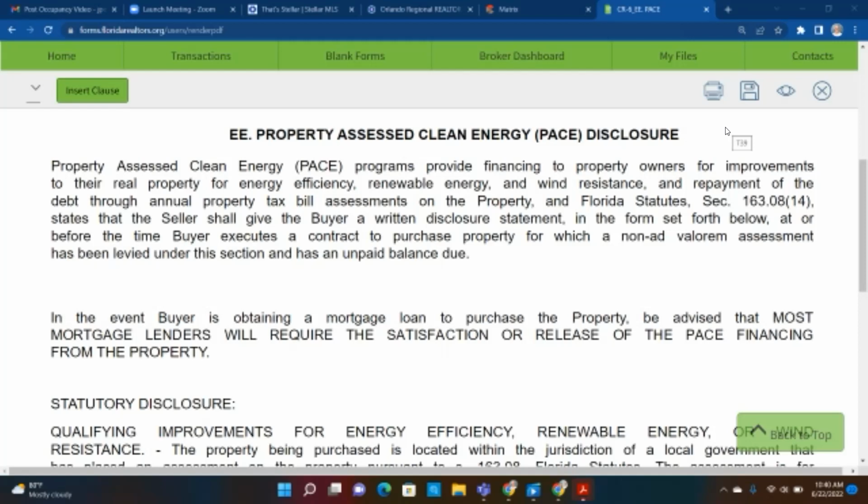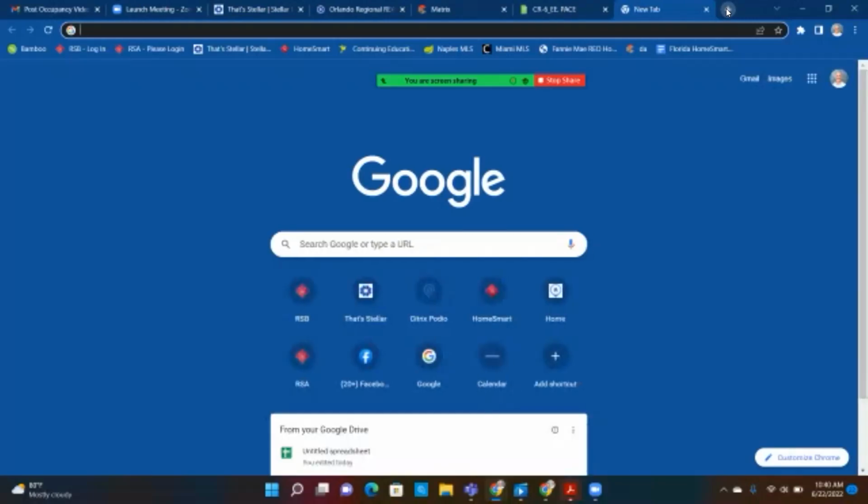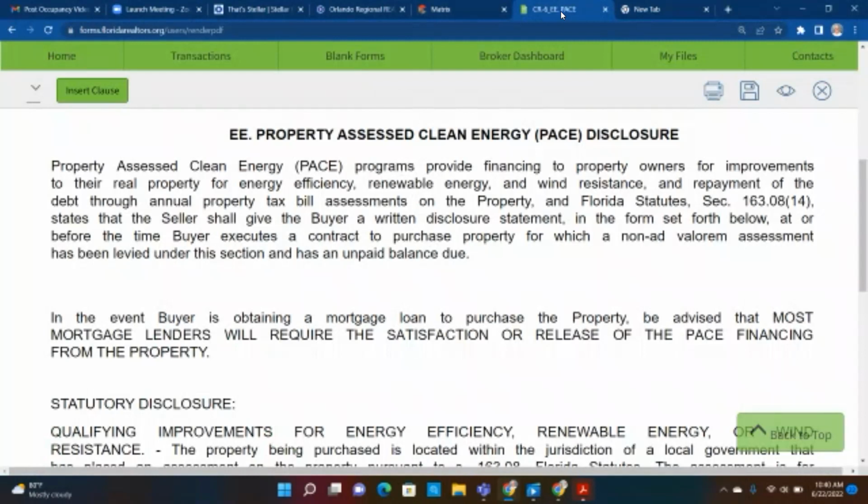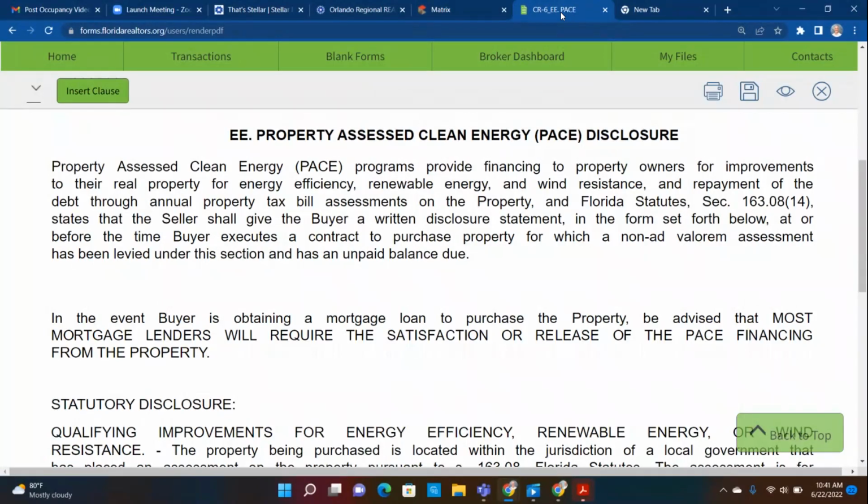Sure. What exactly is a PACE loan? If you want to have solar panels put on your home and you would like to get financing from the government to do so, the government does offer financing for this. That's basically what this is for: energy efficiency or any type of thing like that, like solar panels to heat your water heater, solar panels to heat your pool. That's what a PACE loan is for. Clean energy.